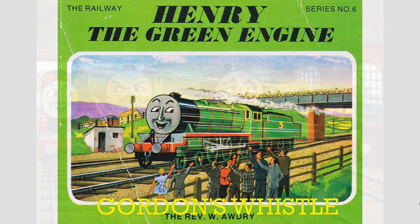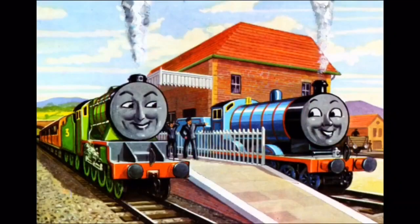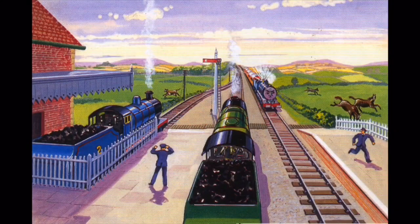Gordon's Whistle. Alright, so this story feels more like a Gordon story than a Henry story. It shows how, after Henry returns, he likes to whistle, and Gordon says male engines don't do that for some reason. And yeah, that's pretty much it. The story is pretty basic, nothing much more happens. However, I do like how the fire brigade came out and people got surprised. And also how the engines tease him at the end of the story. Overall, a pretty basic episode, so I'll give it a 6.5 out of 10.